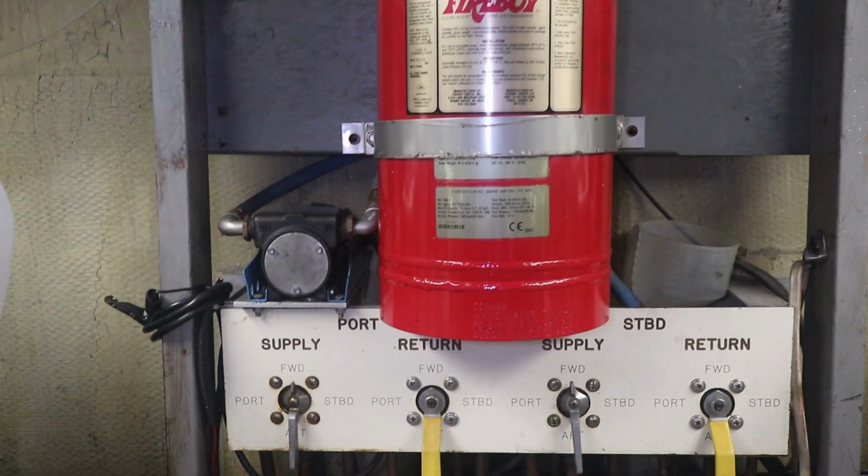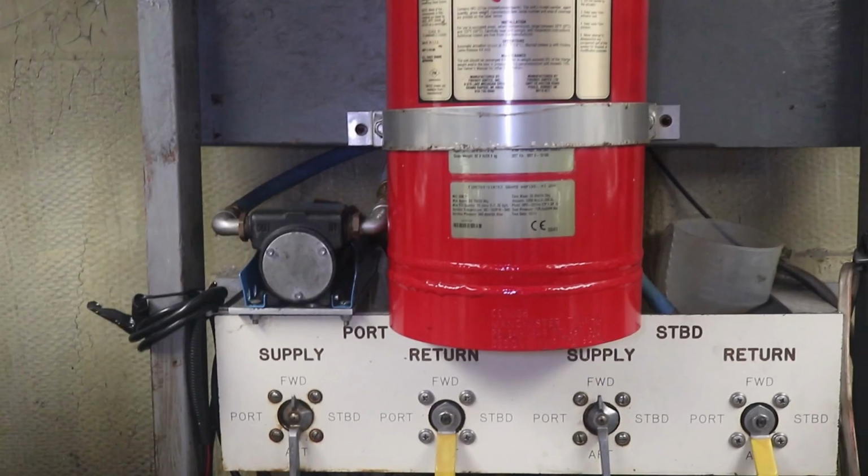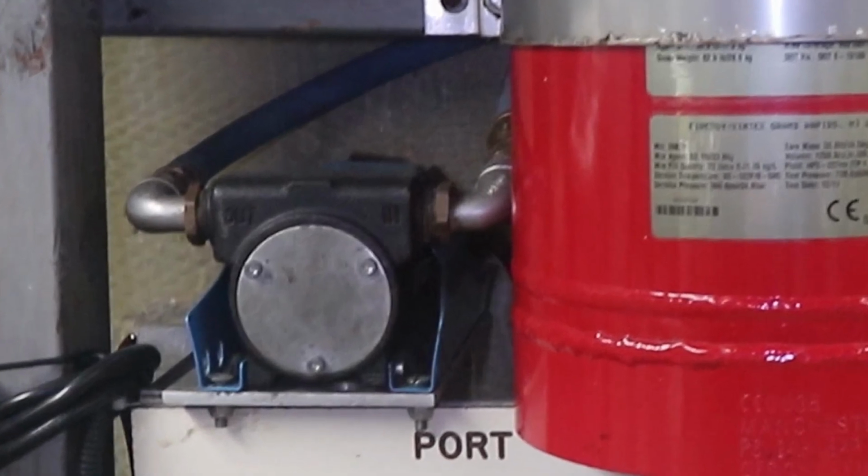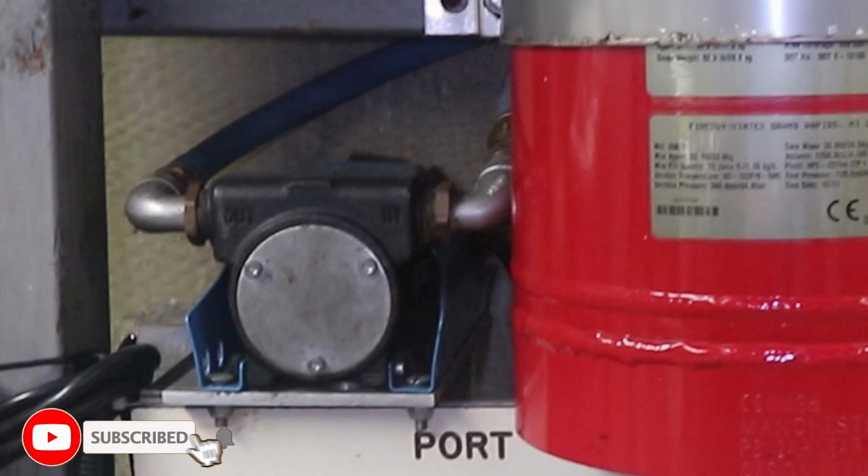Going back to the fuel manifold, just above the manifold to the left-hand side is a fuel pump that allows me to move fuel from one tank to another tank. And with one more step, I can use this pump to polish fuel as it's moved from one tank to another. Now, back to your regularly scheduled walkthrough.